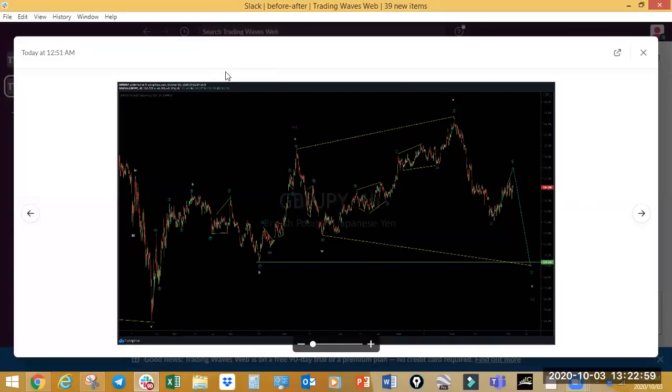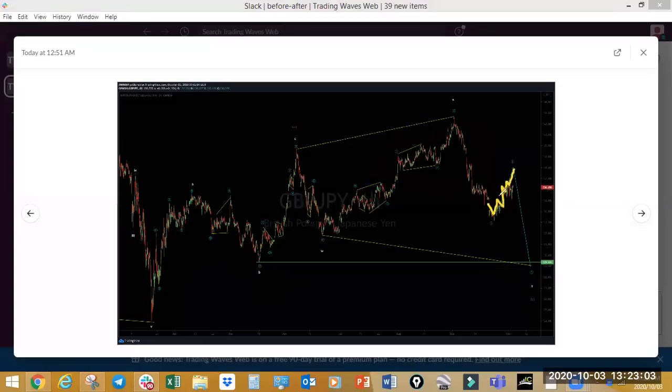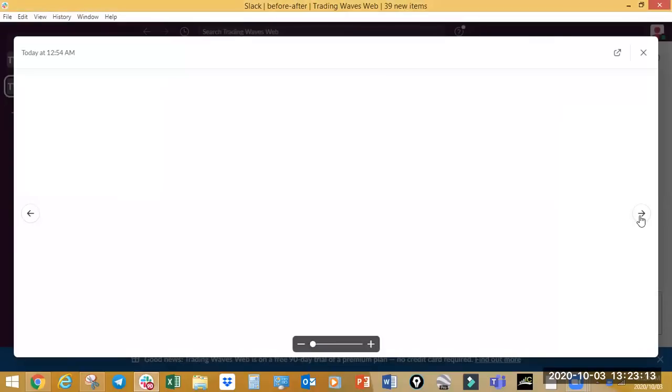As you can see, the corrective structure is playing out as expected. It looks like we're going to make one more up to play out this blue corrective structure here in the X degree before we make a move to the downside. Right, that's Pound Yen.